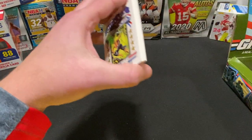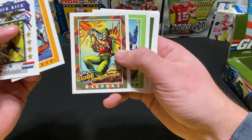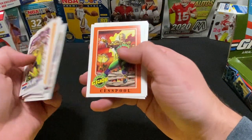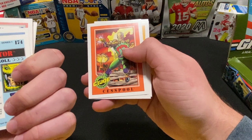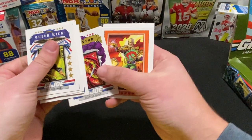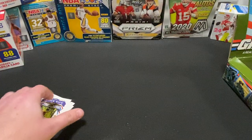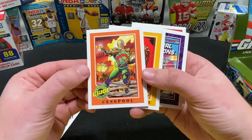Okay, here we go. Got a wetsuit. Bazooka. There's a second one of that, yeah. This is the... That's what I thought. This is the Cobra Emperor right here. We'll sleeve that one up too. I think I did the other one. Oh yeah, we did. Cesspool. Not sure on Cesspool.